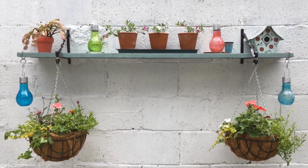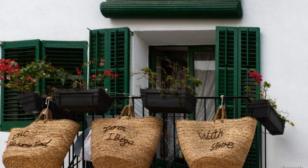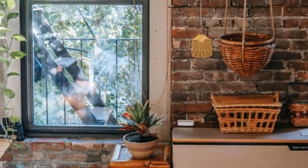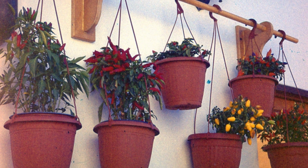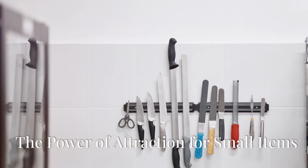Chapter 10. Hanging Baskets, Elevating Storage and Style. Hanging baskets are the chameleons of the organizing world, transitioning from storage solutions to stylish accents. Imagine wicker baskets hanging from your kitchen ceiling, storing produce or displaying potted herbs. Choose baskets that spark joy and complement your decor.